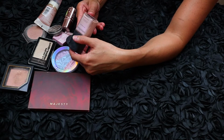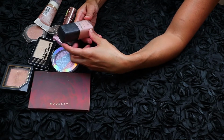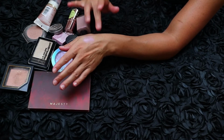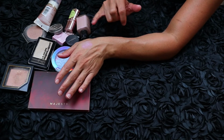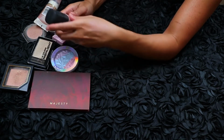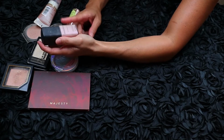So now we've got the Smashbox Artificial Light Luminizing Lotion. This is in Glare. I've had this for so long, you guys. I, again, mixed this with my foundation as well, and it's very pretty. It's kind of got a slightly purplish hue, I think they had like 3 different ones of these with slightly different hues. And honestly, this is so old and it kind of feels a little sticky-ish. I think I'm gonna go ahead and toss this.